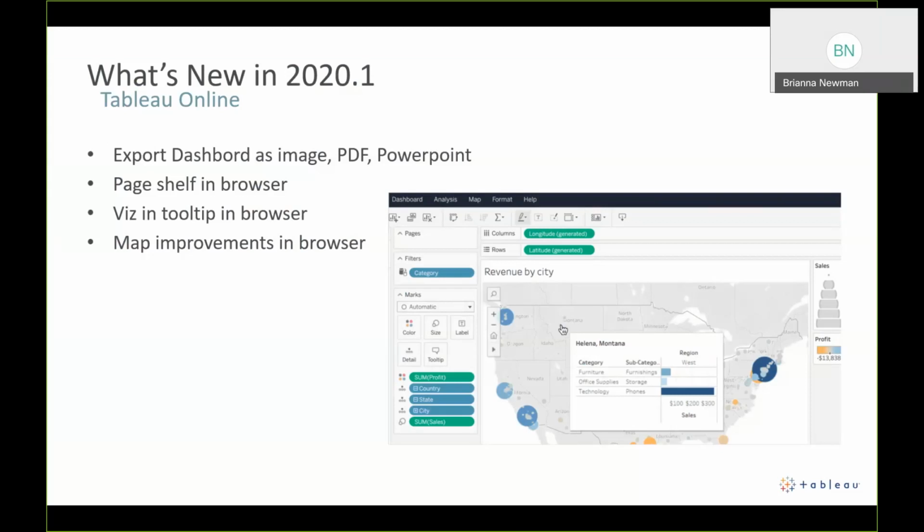Also, we've added a page shelf and Viz in tooltip in browser. These are some of our more popular, really wow functions that allow you to visualize your data, that everyone really loves in Desktop. We've brought those onto Online, and we've brought that parity between Desktop and Online even closer. Lastly, we've made a couple of map improvements, namely for the washout of the map and also a couple of map layer improvements.